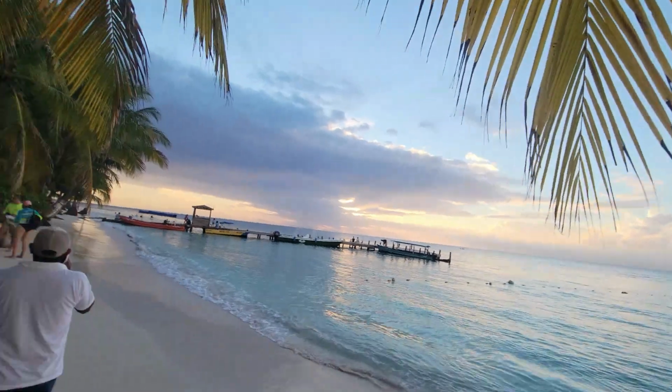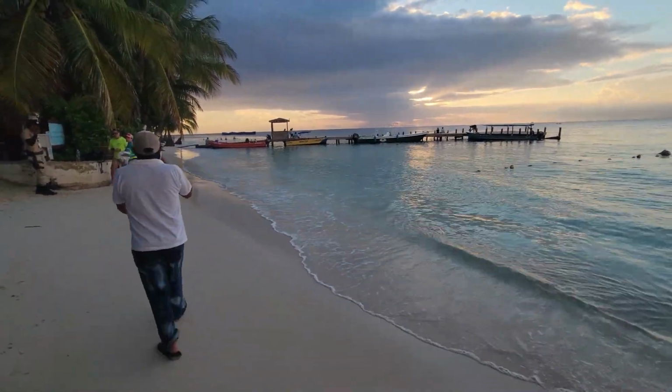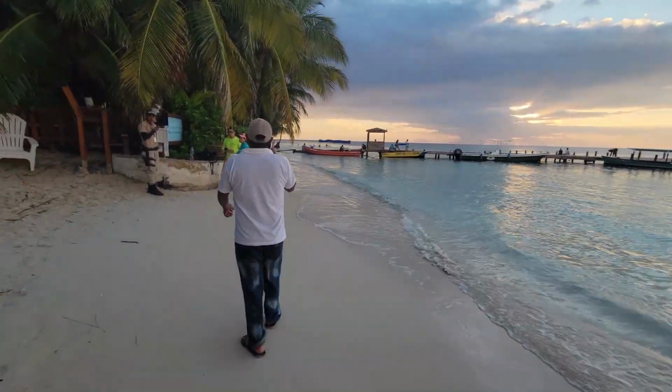I want to walk over to the furthest extreme that is walkable, and then kind of cross over, as this is not a huge beach. I'm sure we can cover most of it within a pretty short, quick walk. And we're going to enjoy these sunset views as we do it.